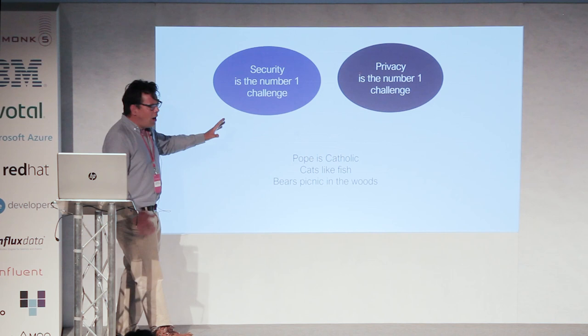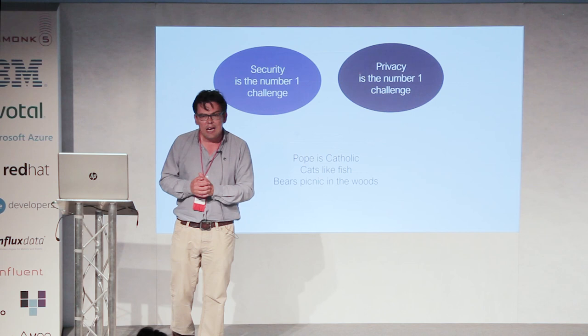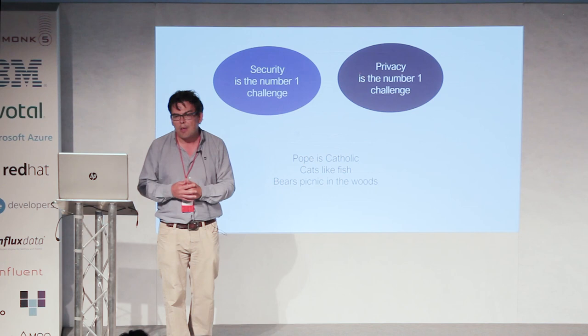it's a massive challenge. Privacy is obviously an adjacent challenge, and there are all sorts of very, very complex issues, particularly in the context of the data that we're gathering about human beings. And my definition, for what it's worth, of the IoT is the use of sensors and actuators to monitor and influence the environment, the things within it, and the actors, the people that operate within it.